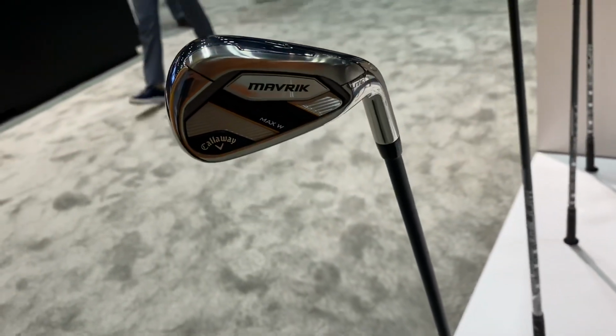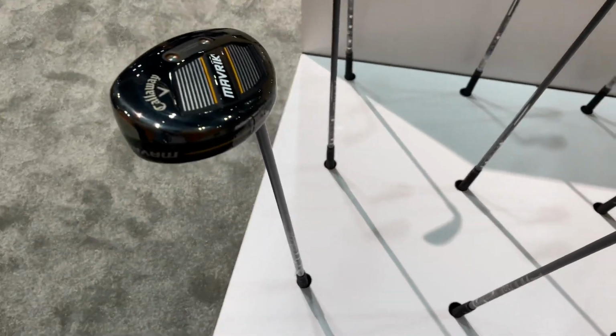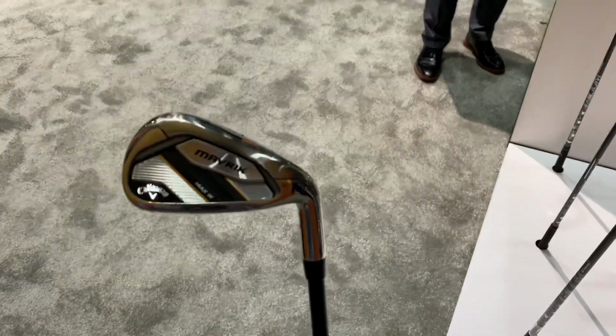This is what another iron looks like. Really good looking. And the hybrids. There's an overview of that club. And once again, that's the Maverick Max.